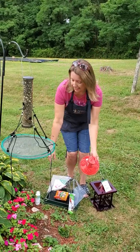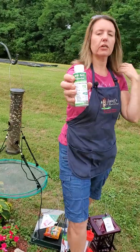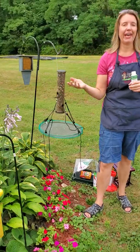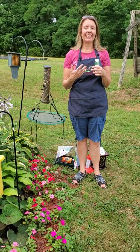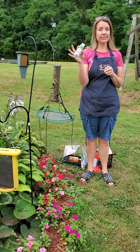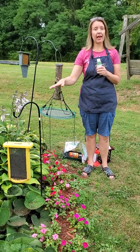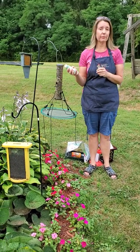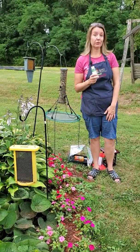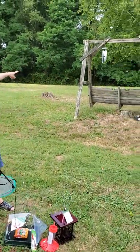So that's that. And then one other thing I wanted to show you is this is called a bird bath protector. One of the not so nice things about a bird bath is that when the water sits in there, it collects moss, and it just can get nasty. This prevents that and keeps that from growing on the surface of the bird bath, and keeps your water clean. It's not harmful for the birds, and it just makes having a bird bath much more enjoyable.